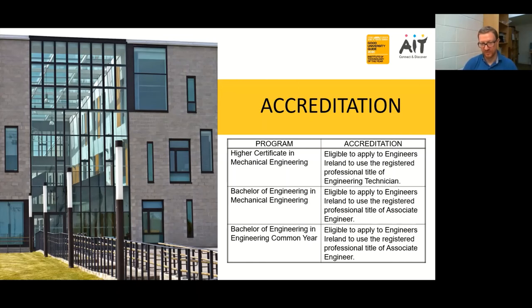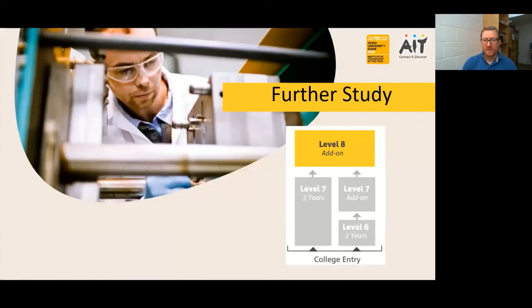So students who complete that program can apply for the professional title of Associate Engineer.